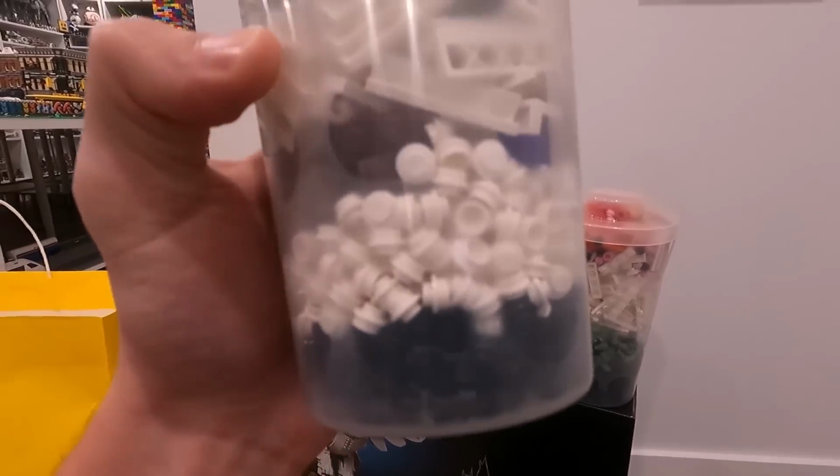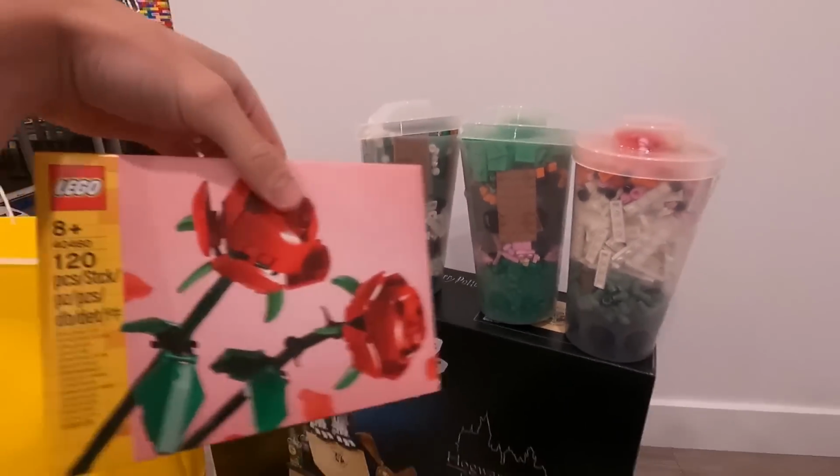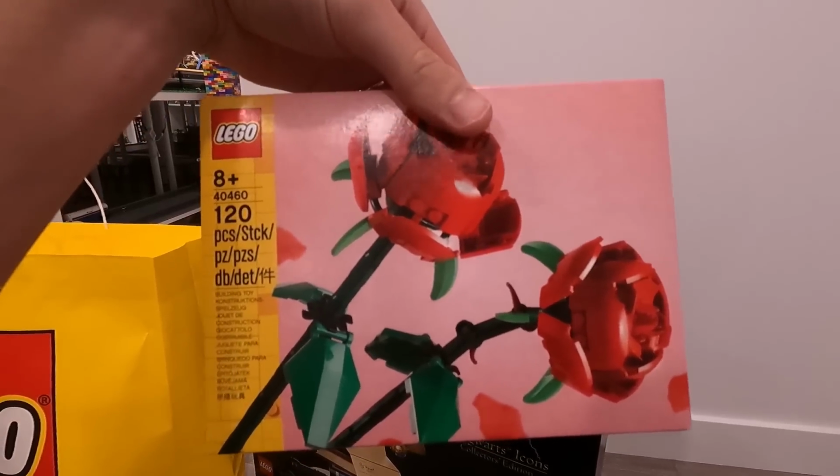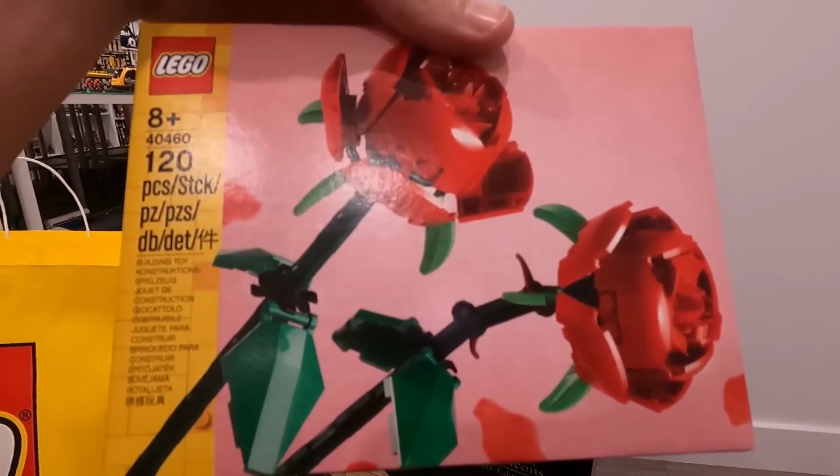Nice that they have studs, actually, for doing Lego art. I'm assuming that's why Mrs. Bricksie got those. And we also got the roses. Very cool. Now we got two of them, so we're starting to build a bouquet of roses, I guess.